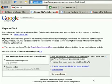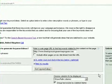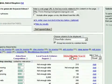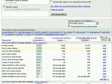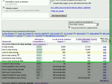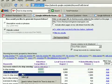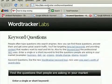All right. This way, I don't have to try to come up with my own keywords. Let me just find out what Google says this site is about. I know it's about snoring, but if you want to have a whole list of keywords to work with, you can. So let me reorganize it by top searches. Okay, so we have to stop snoring, how to stop snoring, ways to stop snoring. So we can take how to stop snoring. All right. That's the phrase I want to take. It has 14,800 searches.